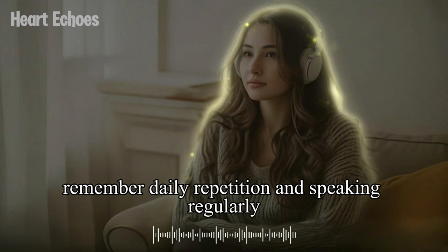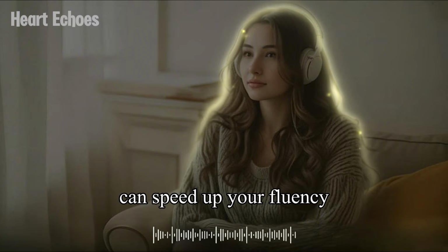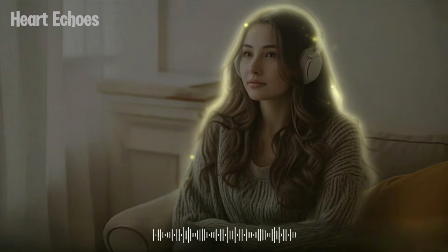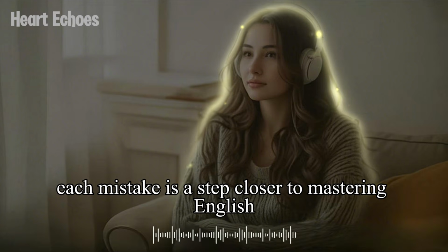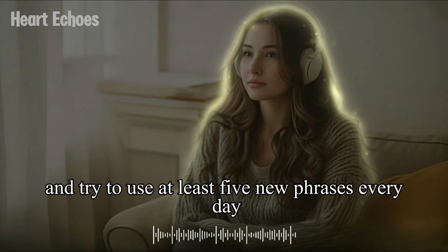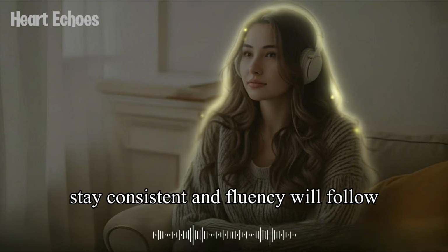Remember, daily repetition and speaking regularly, even to yourself, can speed up your fluency. Don't be afraid of making mistakes. Each mistake is a step closer to mastering English. Keep listening, keep repeating, and try to use at least 5 new phrases every day. You'll see the difference within a few weeks. Stay consistent, and fluency will follow.